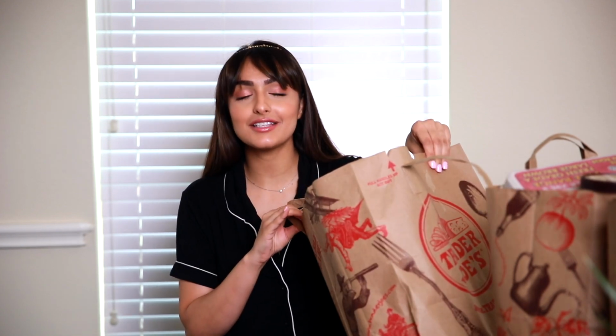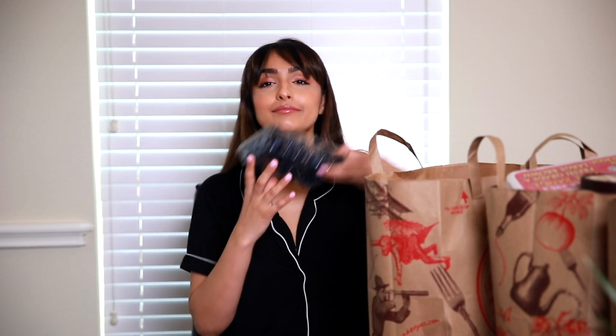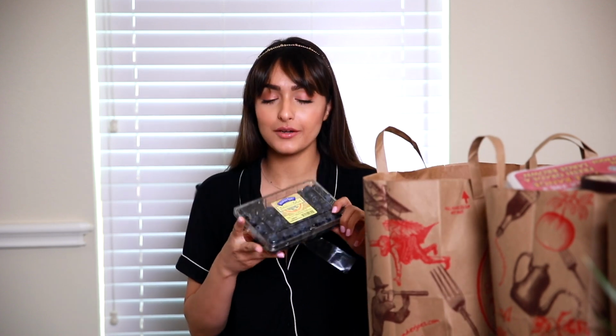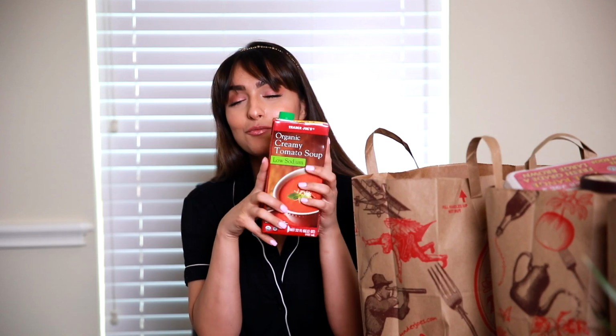There are a couple of things that aren't very Trader Joe's specific, but things I need in the household, like blueberries, because Snuffy eats blueberries and so do we. Also, we love the organic creamy tomato soup, the low sodium one from Trader Joe's. I share this every time we do grilled cheese and soup. This is what I use, and I got some questions on that. So good, so tasty. Sometimes we just sprinkle on some black pepper and seasoning on top.